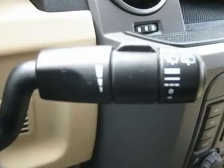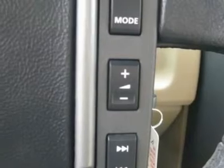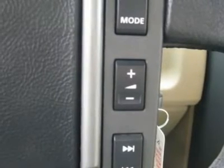Harman Kardon premium sound system, leather interior surface, rear wipers, cup holders, heated mirrors, side curtain airbags, premium wheels.